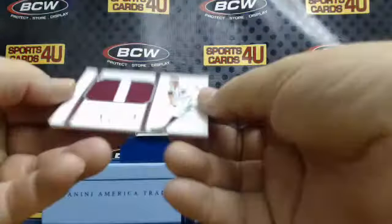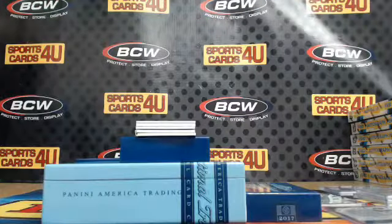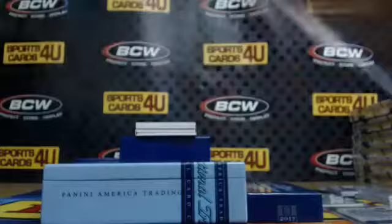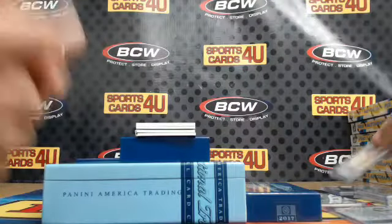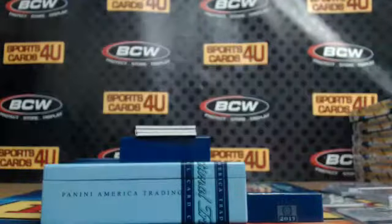Two-color patch autograph, 3 out of 49, Florida State University, Luke Weaver, a Cardinal. Timeline material autograph jersey, 57 out of 99, Dodgers, Corey Seager. Two bats, a three-color patch, and an autograph. 2 out of 10 for the Braves, Freddie Freeman.